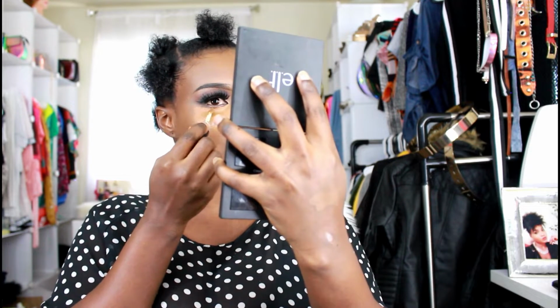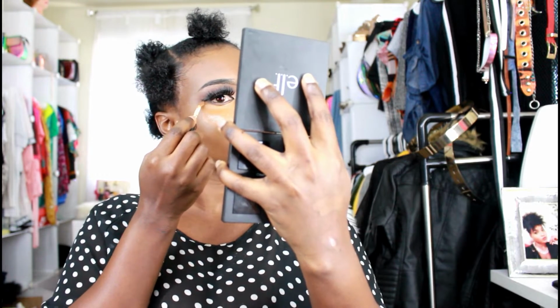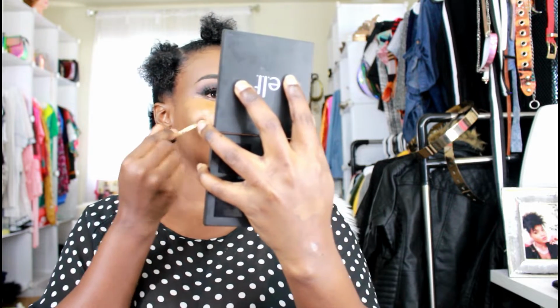Guys, this is no clickbait. Trust me. Oh my goodness. Look at this concealer. Oh my god, look. I can blend this concealer without even having to use a beauty blender. I can use my fingertips to blend this concealer. Look at this concealer.